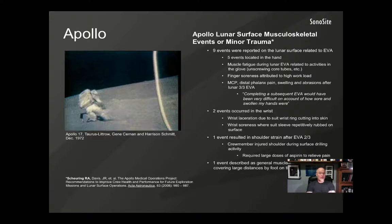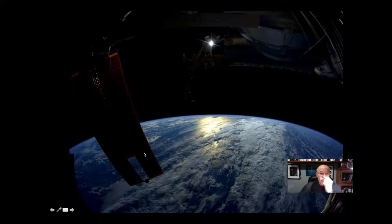Would they be able to go back out and do another EVA if they had to? What were the implications for treating this crew member? Would we just treat them with anti-inflammatories versus trying to do an ultrasound guided injection? All these things I think ultrasound would be able to help us answer, in addition to trying to do a limited physical exam. So that's really the challenge.